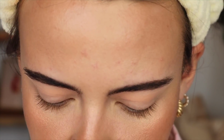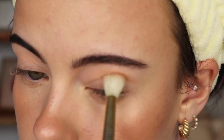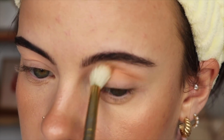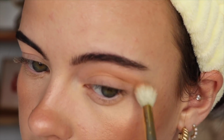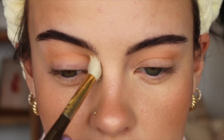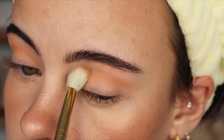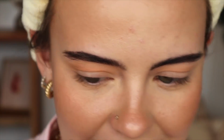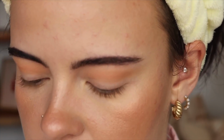So now I'm going to dip into this shade right here. I'm actually gonna throw this one into the crease. I might dip into the other one actually, because this is a lot lighter than I was expecting. Like, they don't show up true to color from the pan, so just be wary that these are a lot lighter in color. I'm gonna hop back to this one. Just kidding, I lied, and I'm going to use this deeper color here. This is a Smith 247.